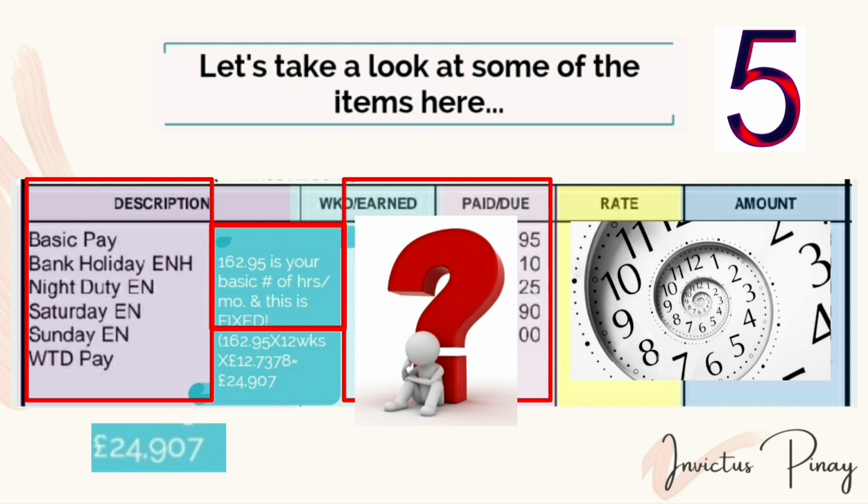Since £24,907 is an annual rate, let us also annualize the monthly basic pay hours. So, 162.95 hours per month times 12 months will give you 1,955.40 basic work hours in a year. Now, let us multiply it by the hourly rate of £12.7378, which will give us £24,907 in a year. Take note, it should be multiplied by 12 months, not 12 weeks. Sorry for the typo error.